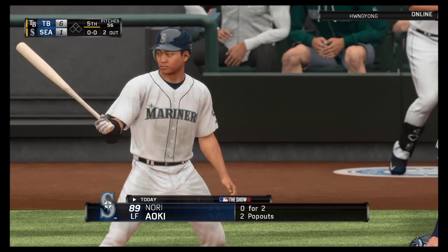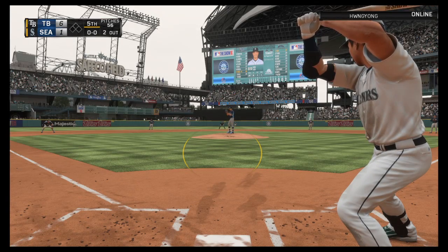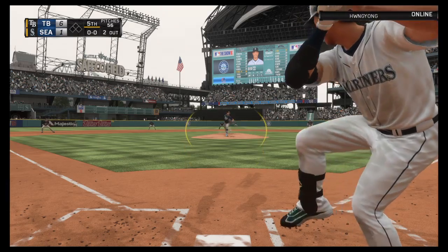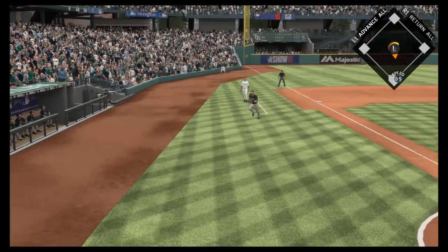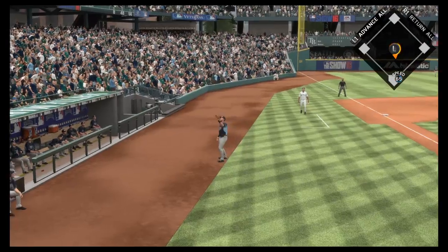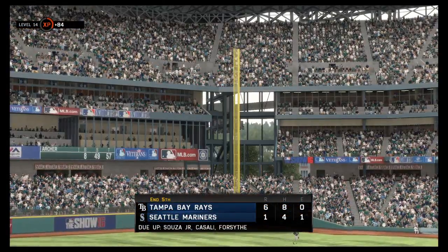Norichika will dig in again. He popped up in his first plate appearance and flew out last time around. Well, he's putting the ball in play, but clearly getting under it too much right now. It'd be nice for him to stay through one right here. And Longoria will make the catch to retire the side.